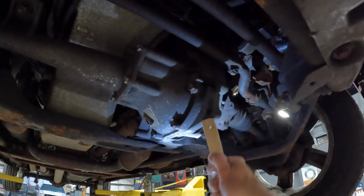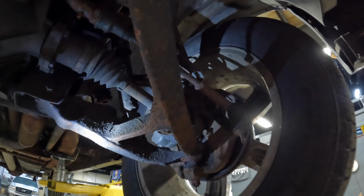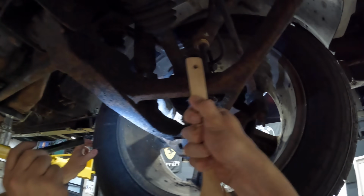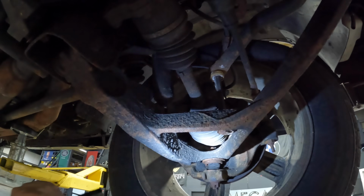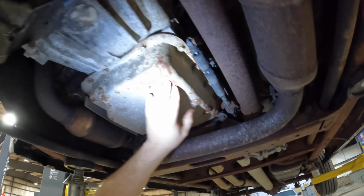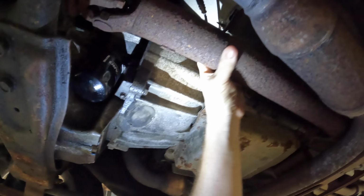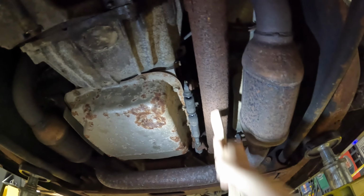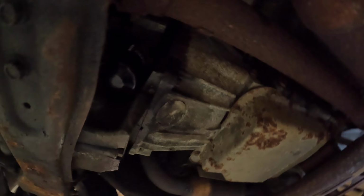Front wheel drive, so here's the front diff. Looking nice. 4-wheel drive. Same thing on the pads here, but the boots look good there. Great. Surface rust there. That's a rusty shaft. This is solid steel, so we don't need to worry about it.